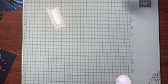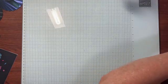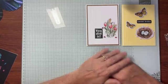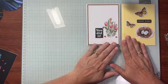All right, now, let me show you. So, one of these cards here I made while I was away. And I thought I'd just show you how simple these ones are to actually make.